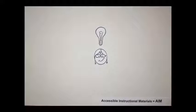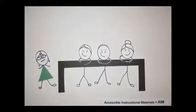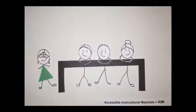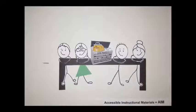But then she had an idea. Luckily, she had heard about a team at school that uses a tool to help make informed decisions about accessible instructional materials for individual students. When the team met to discuss AIM, Mrs. Greenleaf asked to join them to find out about AIM and to talk about Rose. The team explained that AIM Navigator is a tool that guides teams as they discuss and make decisions about accessible instructional materials for an individual student, like Rose.